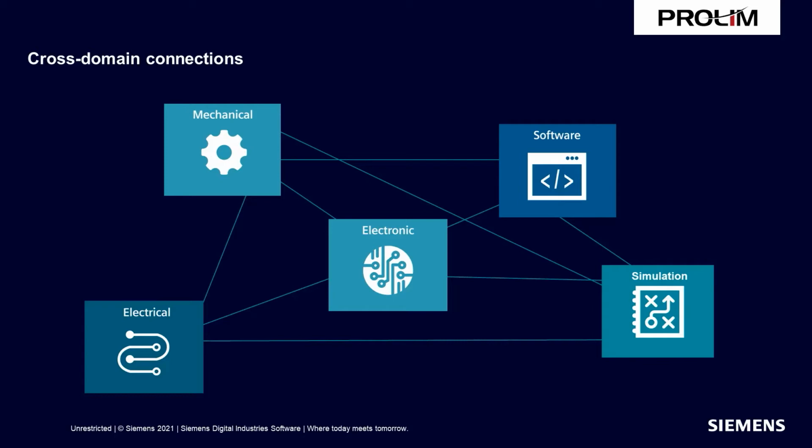The power of this connected information is behind everything you see. If you're looking at a component, you don't have to go off and search for the latest drawing or geometry. It's already there. If you're viewing a document, you don't have to wonder if it's been approved. You can clearly see its status and its history. If you need to see the requirements driving a software change, it's there. You don't waste time searching for information.